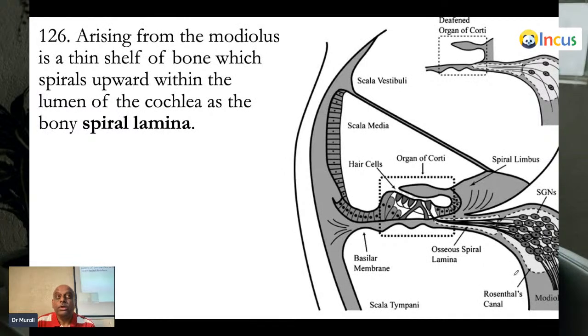And there is a place called spiral lamina. So this is basically called spiral lamina. So there is a thin shelf of the bone within the lumen of the cochlea, which is called the bony spiral lamina, is what you are able to identify here.